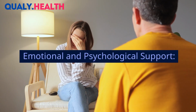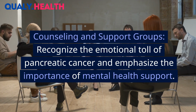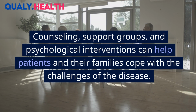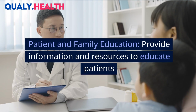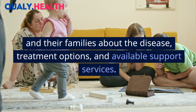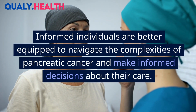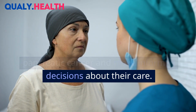Emotional and psychological support. Counseling and support groups recognize the emotional toll of pancreatic cancer and emphasize the importance of mental health support. Counseling, support groups, and psychological interventions can help patients and their families cope with the challenges of the disease. Patient and family education. Provide information and resources to educate patients and their families about the disease, treatment options, and available support services. Informed individuals are better equipped to navigate the complexities of pancreatic cancer and make informed decisions about their care.